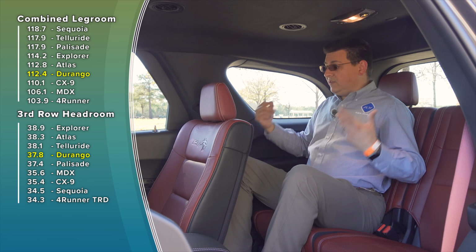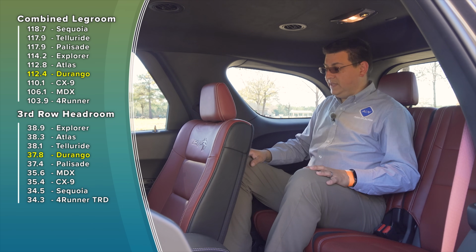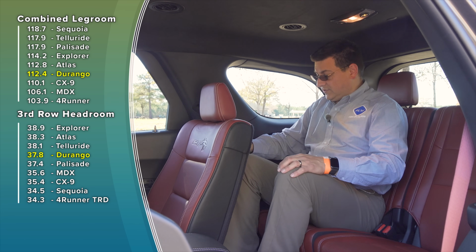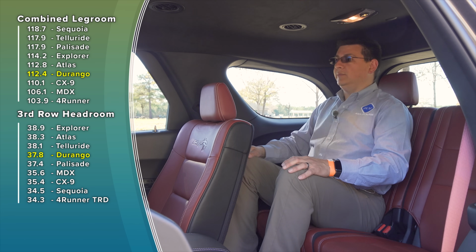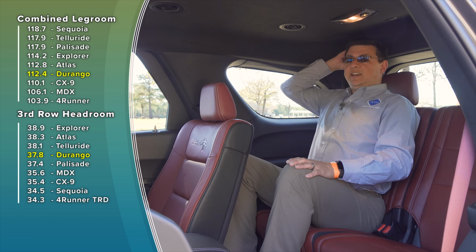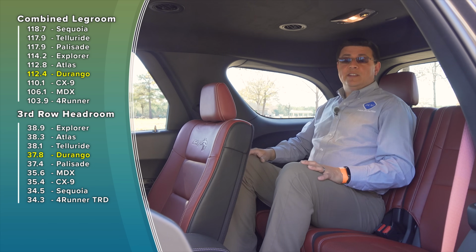Hopping into the way back, we find more third-row legroom and more third-row headroom than we find in a wide variety of mid-size crossovers. Even though the second-row seat does not slide forward and backward in its tracks, I have about 1.5 inches of legroom left, and if I sit very upright and try and put my head back to the headrest, it is touching the ceiling, but in a more natural sitting position, like I am here, I still have about 1 inch of headroom left.